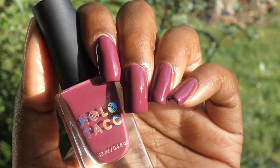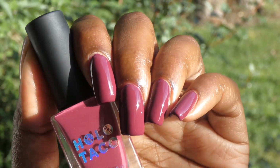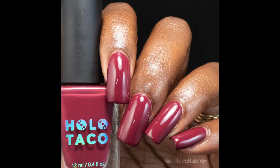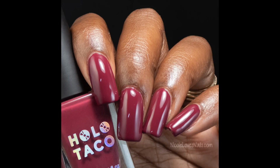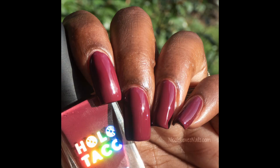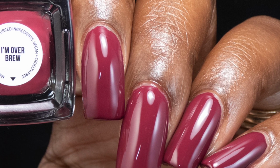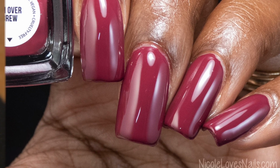Maybe I would like it more with a topper or something, but color wise, this isn't really doing anything for me. I will have a comparison for this one up on my blog post with an Orly polish, by the way. I have comparisons over there. So nothing here will dry down textured, obviously. Removal very easy and no issues with staining.